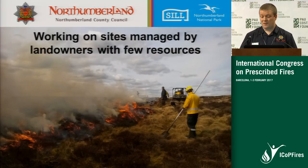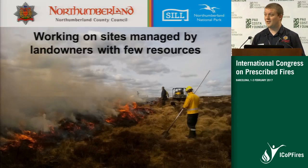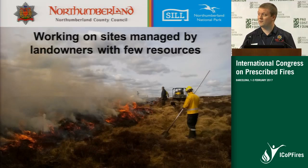And we're working primarily with landowners with very few resources. We're working with this landowner here. He works on his own. He's got a massive area of land for sheep, and he has no resources to burn, but he needs to burn to keep it there.